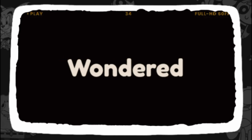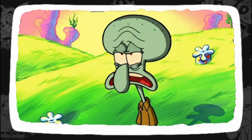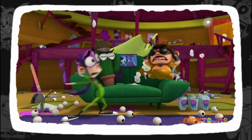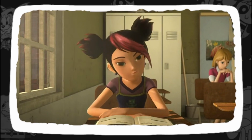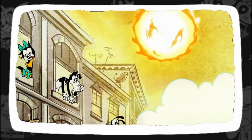Have you ever wondered what is the most important part of an animated show? You may say it's the writing, and I agree. It is important to have a show that is fun to watch, but to me, I think the art style is the most important thing. You can't showcase a great idea without creating an art style that expresses it.